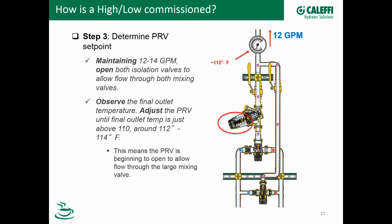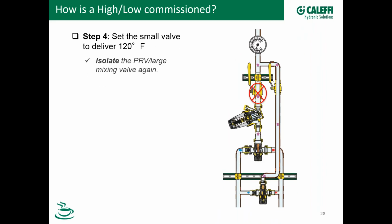This is guaranteeing that your PRV is opening at the appropriate spot. Now, if it's closer to 110, that means you're not getting enough flow through the large thermostatic mixing valve to mix up the 110 from the small mixing valve. And if it's closer to 120, you're getting too much flow through the large thermostatic mixing valve, so it's going to be opening too early, and vice versa with 110, it's going to be opening too late. Once you've got the PRV set, you can lock that in place. Like Kevin had mentioned before, we do have the locking features to prevent tinkering.